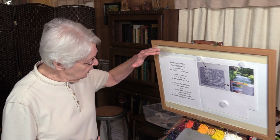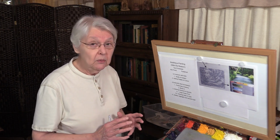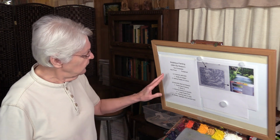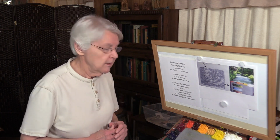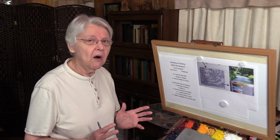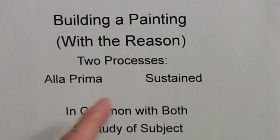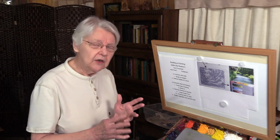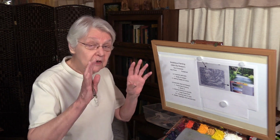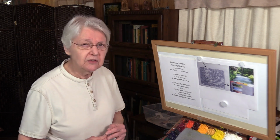So let's just go down the list of the processes and something that you might want to always do, and then some variations on that. There are only really two processes that artists use to build paintings. One is alla prima. That means the process all happens in one session of painting. Or the sustained painting, and that is when a painting is developing over a period of time. Underneath those two, a number of things can happen, but they do have a couple of things in common.